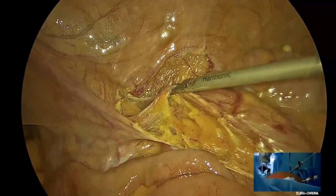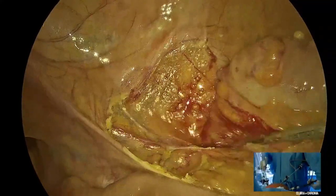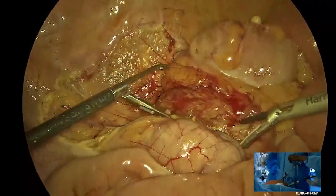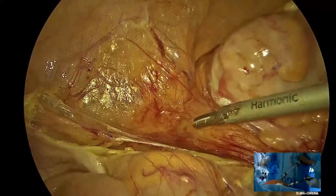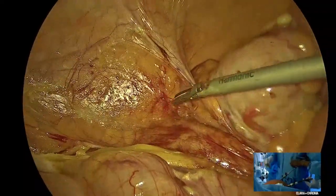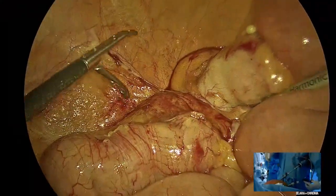The idea is to get into that embryonic plane, between the mesocolon and the Gerota's. And once you get into that embryonic plane, a lot of it is blunt dissection itself. That is the embryonic plane. So if I can just point out, that belongs to the colon, that belongs to the retroperitoneum. So we want to gently move it there. You don't have to always use an energy source, just gentle pushing.